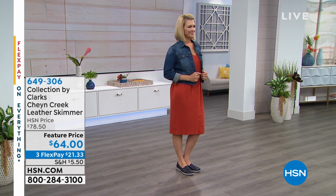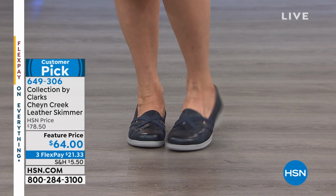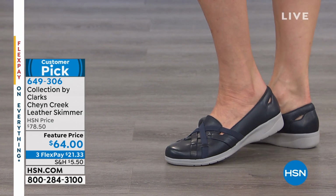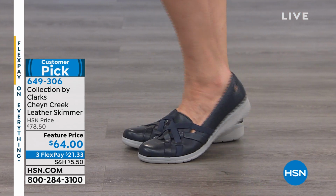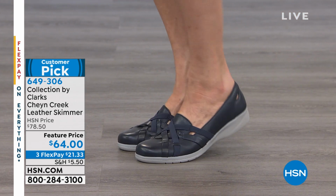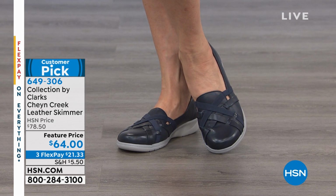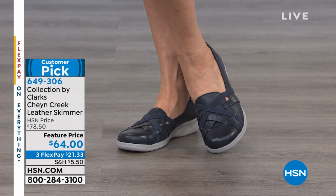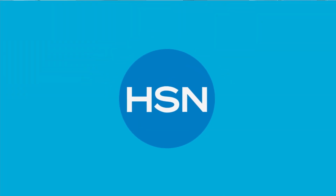As a matter of fact, here's another look ahead at a style that's coming up. This is our Shin Creek leather skimmer, and the reviews on this style are very, very popular as well. This covers the entire foot. We understand that it's sandal season and it's summer, but not every lady loves to have her toes completely exposed, so this is going to be a great shoe. It reminds me a little bit of a boat style shoe, and we're going to be offering that to you at a special feature price of $64 and on 3 credit card payments of $21.33.